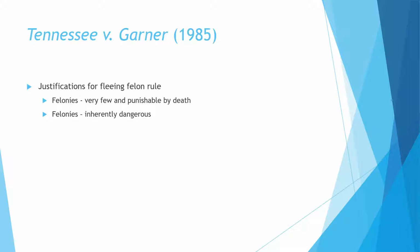And even then, it's highly unlikely that you're ultimately going to be executed. About 50 people a year in the United States are now executed every year. So, the odds that you're actually going to be executed for this are very low. So that old notion that felonies were punishable by death, that there were very few of them, both of those things aren't true today. We have lots and lots of felonies.